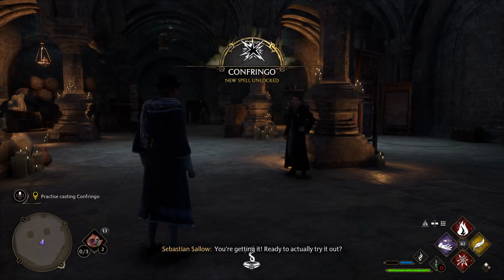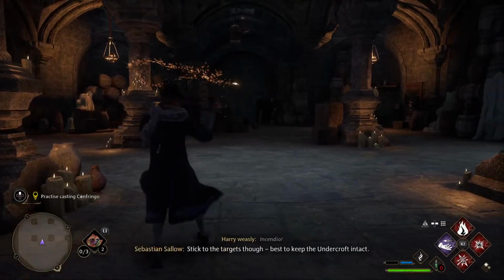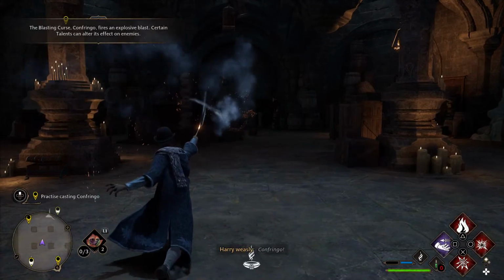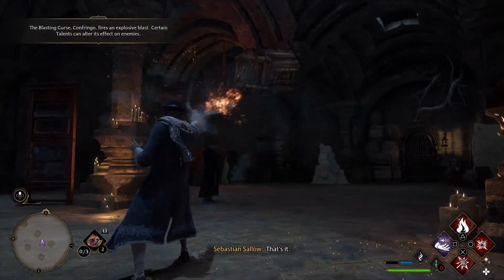You're getting it. Ready to act out? Incendiary. Potato. Keep the undercroft intact. Confringo. Have a go at those candy marbles. Nice work. How's it feel? It's a tad hot. That's it. Well done.